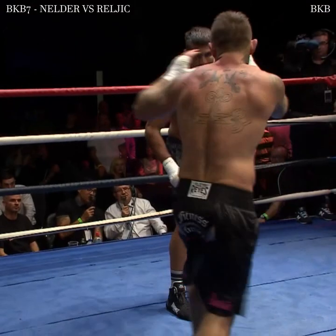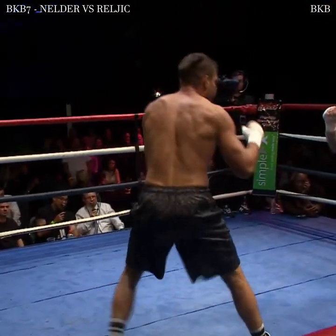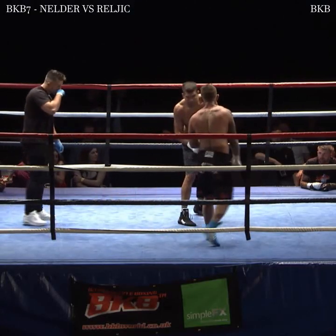Reljic's tall. He's got that long reach. He's southpaw, a thick-set stance. He's not budging from that spot. Nelder needs to just work away, try and open him up, look for openings.